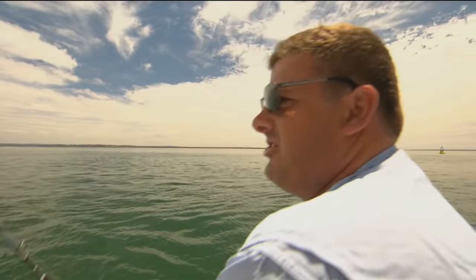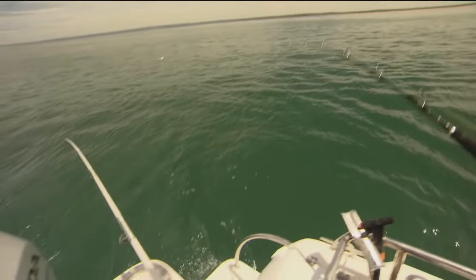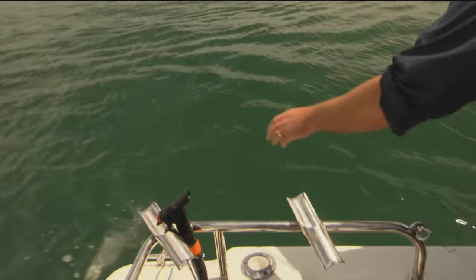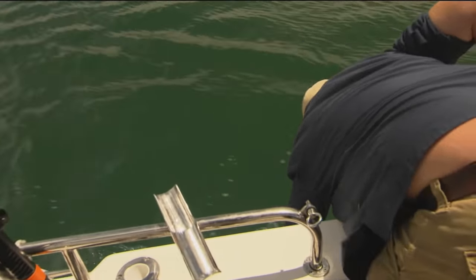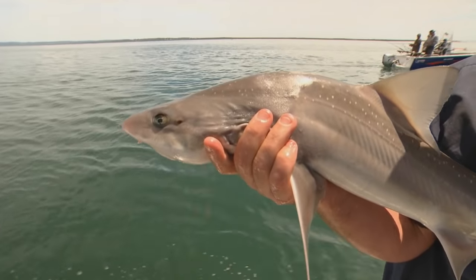Ah, thank God he brought the New South Wales fisherman. There he is. Gummy? There's Gummy. Oh, yeah. Only a little guy. Have a look at that. Only a baby one. There we go. Come here, mate. Now, this is only a little baby. What a pretty little fish, eh?